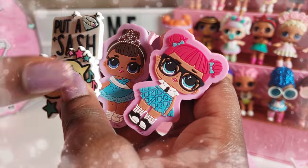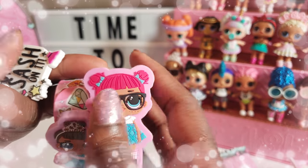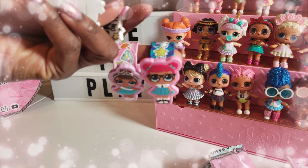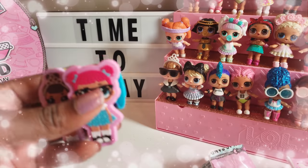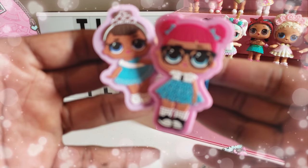Now, with all of these different LOL surprise bracelets and slap bands that I'm collecting, I'm going to have to see if I can find a nice little display thing where I can show all of my LOL surprise bracelets, guys. But anyway, that's all we had today from Instant Ride Play, where we did an unboxing of the slap bands and we looked at Miss Baby and we also got Teacher's Pet.